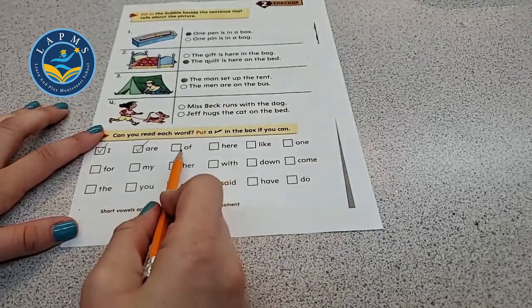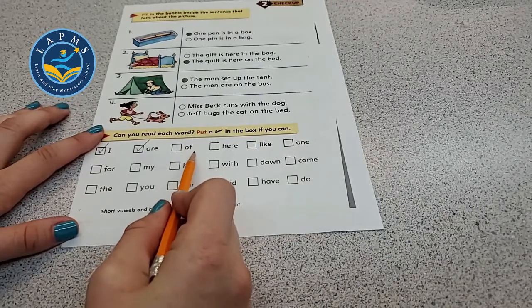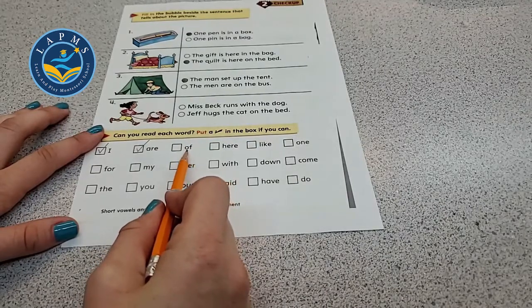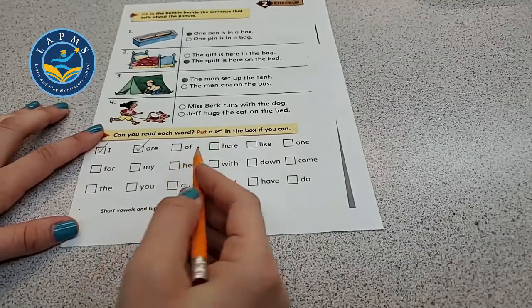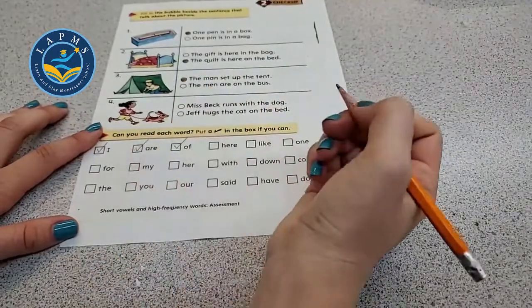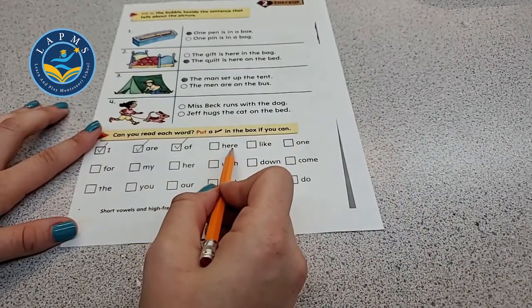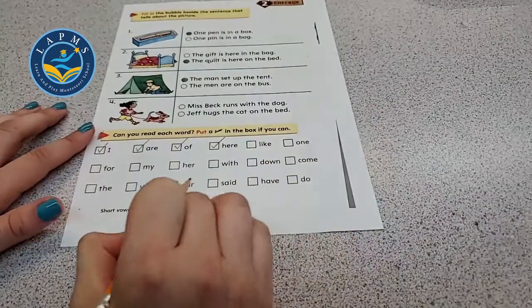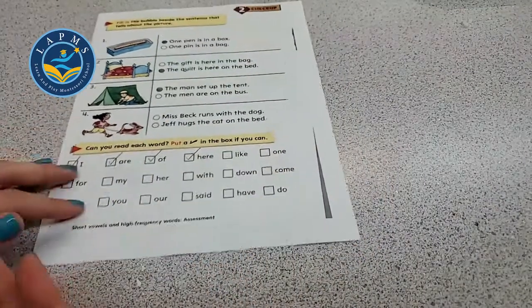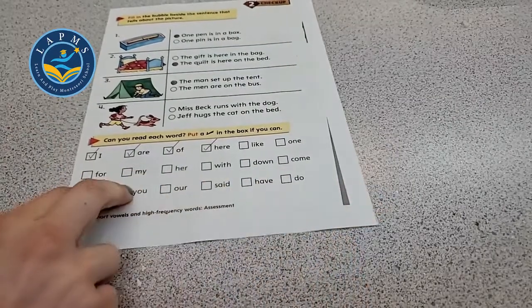Maybe off? No. Of. That's of. Okay. Here? Okay, we can check that one. Okay, let's finish reading the rest of these at home, and I'll ask about them later, okay? Maybe we can read some of them to me in our Zoom.